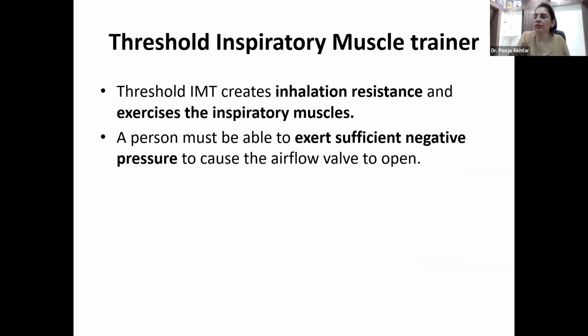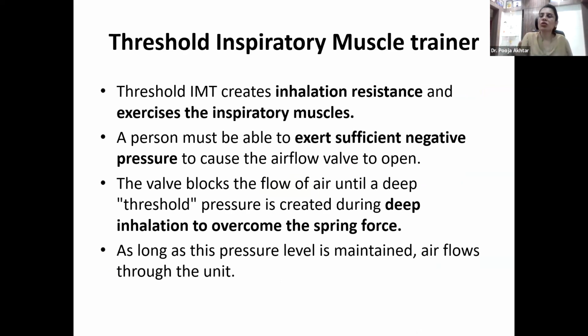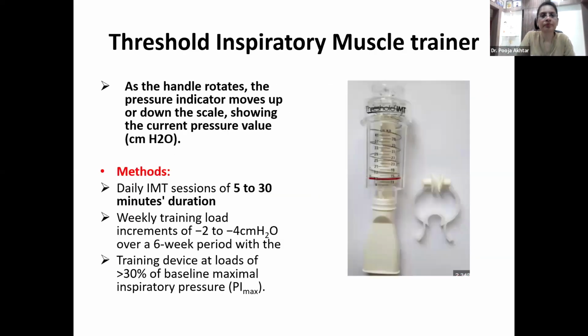So this IMT is actually giving resistance to the inspiratory muscles by exerting sufficient negative pressure to the airflow. The moment you set the resistor level, the patient has to take a deep breath well enough so as to overcome the spring pressure. That is why the name threshold IMT. That's all. So it is a handheld device; as you rotate it, as I told you, it moves up and down the scale, showing the current pressure values, very well depicted.